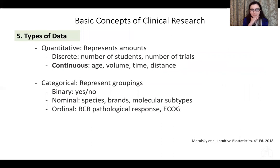This is a basic summary of types of data, quantitative and categorical data. Basically, the quantitative variables represent amounts and can be discrete, such as number of students or number of trials, or continuous variables, such as age, volume, time, distance. And the categorical variables represent groupings. Binary, for example, yes or no variables. For example, pregnant patients, if it's just yes or no. Death is just yes or no.